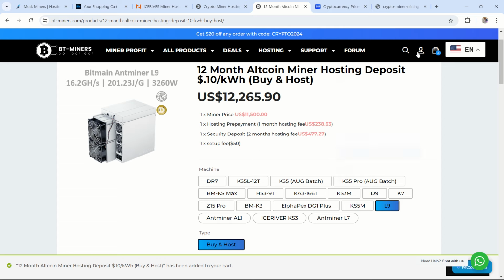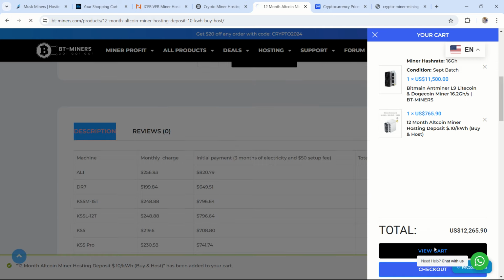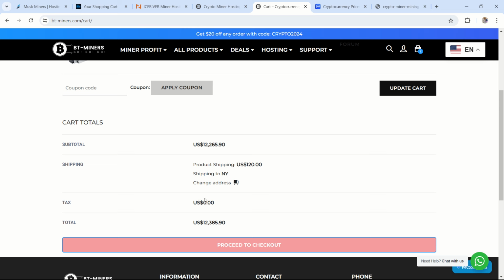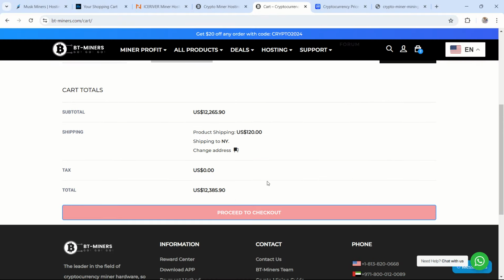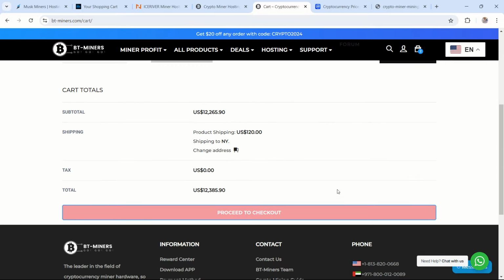So out the door, let's see. Let's view the cart. What do we have here? So they do not apply taxes. I guess they don't have the taxes, but this might be just my account, because I have had to ask BT Miners in the past to give me a tax exemption. And they do host in New York, I believe. And there is a shipping fee involved, but out the door, we're looking at $12,385. So that's actually pretty good.